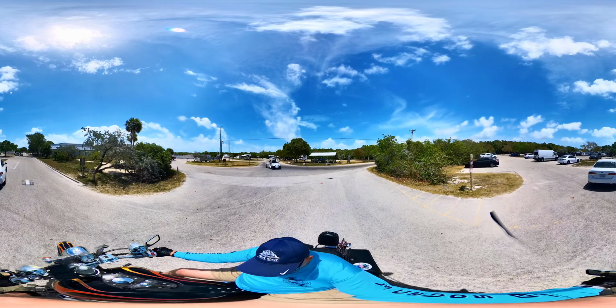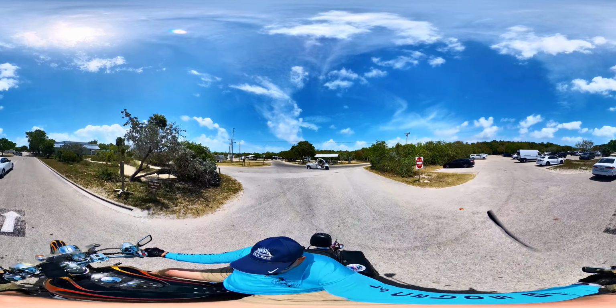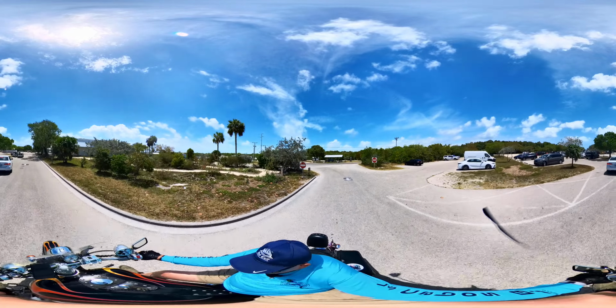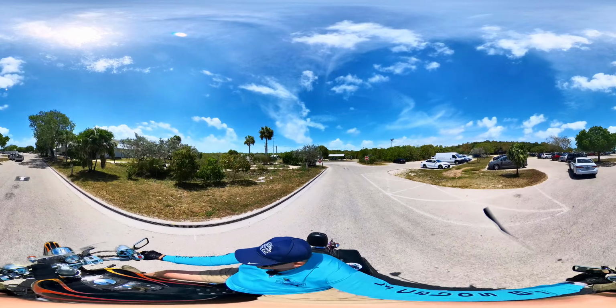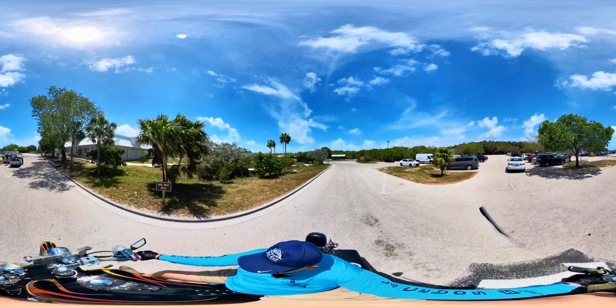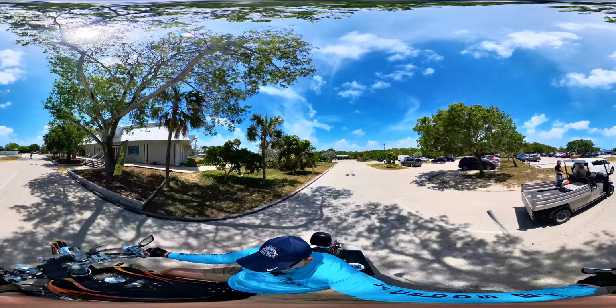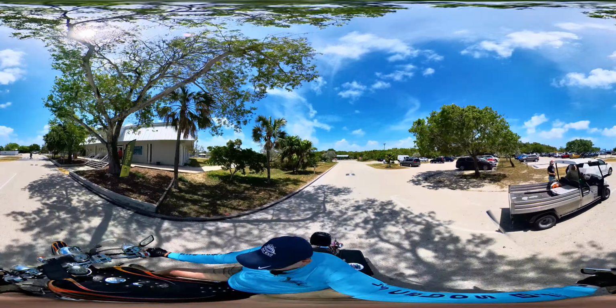This is the main parking lot, as soon as this guy figures out where he wants to go. All right, first up on the right is the visitor center and the aquarium. It's got a 30,000-gallon aquarium in it, and I did a separate video for that. I actually did a short also.